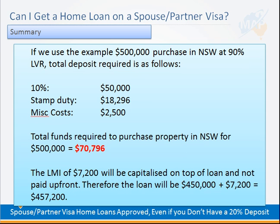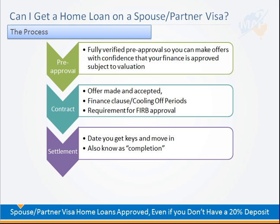So if we follow on from that example, 10% deposit, $50,000, stamp duty was $18,296, and your miscellaneous costs $2,500, means you need in total $70,796 to buy a property in New South Wales for $500,000. I note that the mortgage insurance premium of $7,200 is in this case put on top of the loan. So you're going to be borrowing $450,000 plus the mortgage insurance, so your total loan would be $457,200.